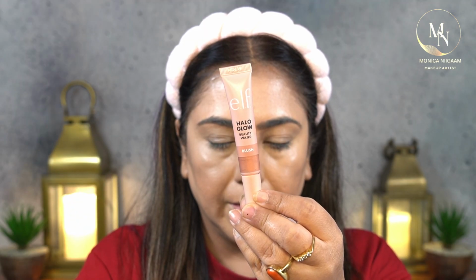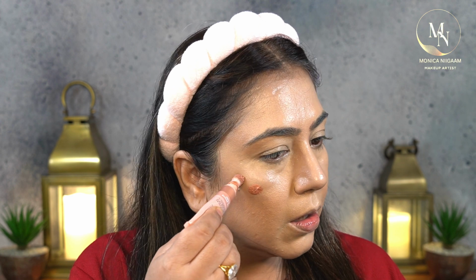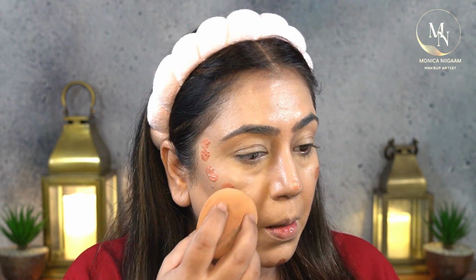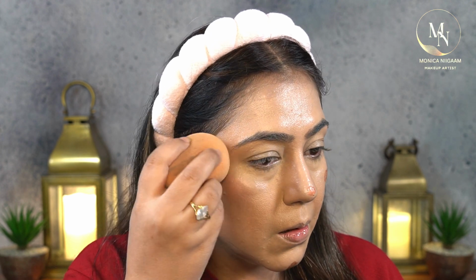Next I'm using blush from ELF Halo Glow. I just stamp it on my cheek, nose and chin. Now I will blend it well. Now that we have finished applying all the liquid products like foundation, blush, contour, I will let it dry for a while. I'm using a fan for this. You can let it dry without a fan too. Just leave it for 1 to 2 minutes.